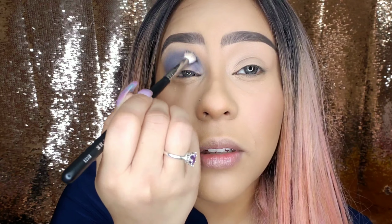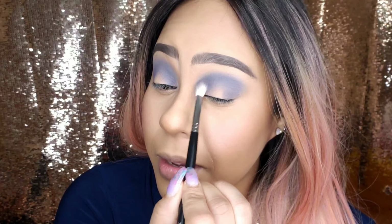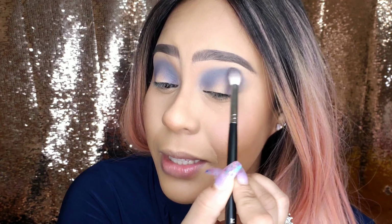Super duper easy. You know that I like to do the makeup on both eyes at the same time. Well, not at the same time, but one by one. And now I'm gonna do the same thing on my other eye. So I'm gonna keep going doing this.